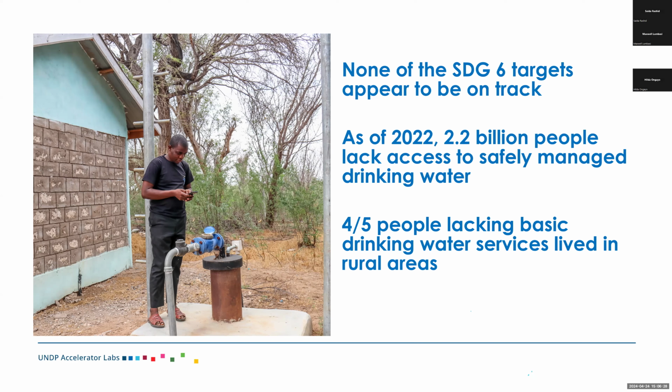Deficiencies in monitoring and reporting have made it extremely challenging to generate a thorough analysis of most of the other SDG 6 target indicators. And there are several reasons for this. One of them is that in many cases, traditional data sources may be lacking or incomplete, especially in some of the marginalized or underserved communities.